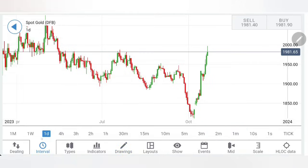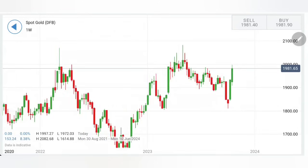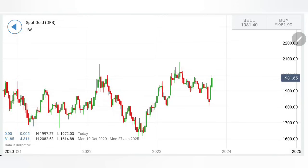Now let's have a look at the weekly chart. On the weekly chart, see at this point I had mentioned that this is a reversal side. Also 1800, we have seen, was a great support, and precisely from the same levels we have seen this reversal. Now one point you must note is that after staying in this flag formation, gold has given a breakout this time, and this is a bullish breakout.